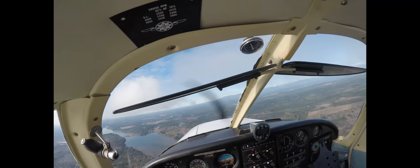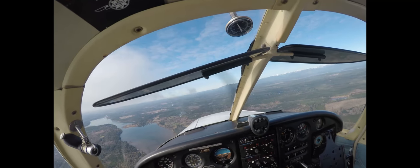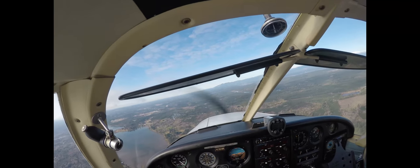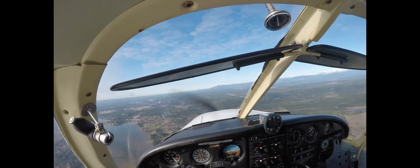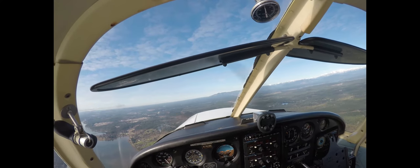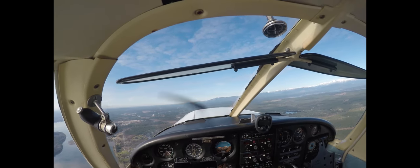Had a little bit of bumps there with these clouds adjacent to our flight path. Okay, now we're going to take full power and climb up. Do a cruise climb at 100 miles per hour. Good trim for that.